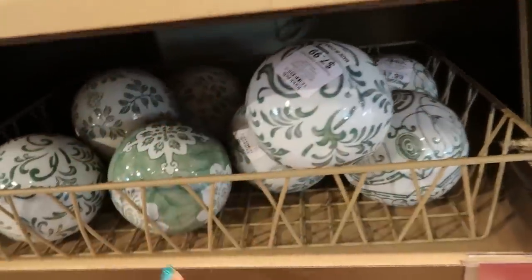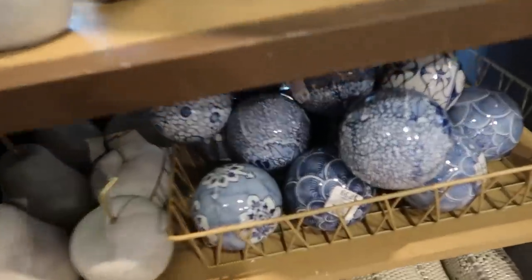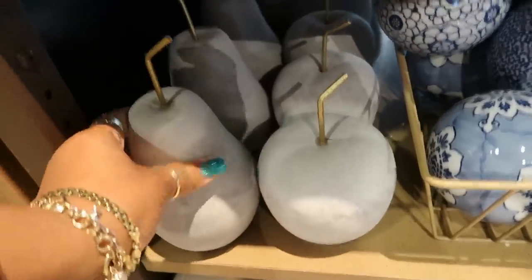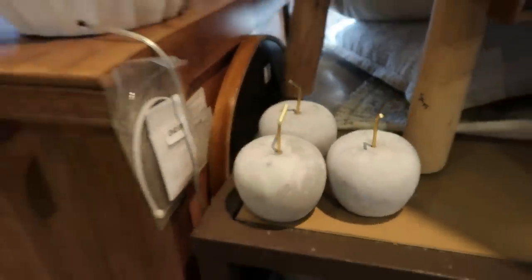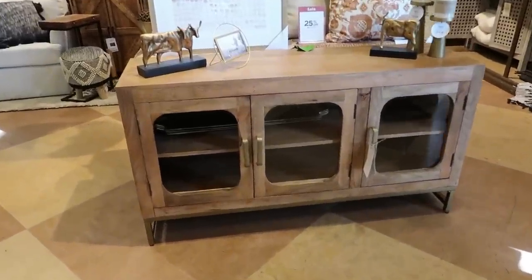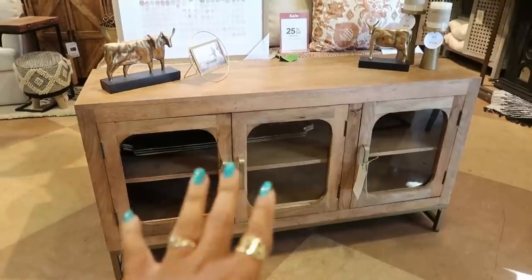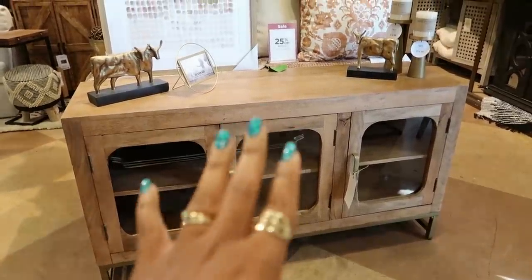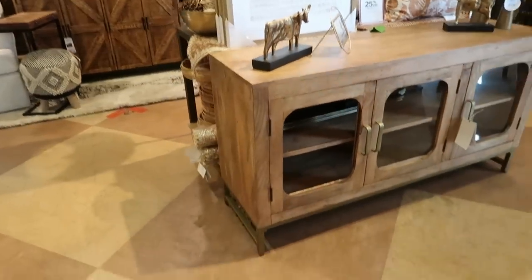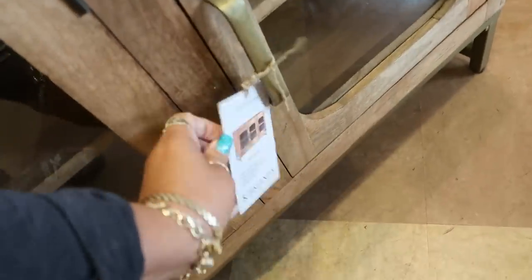I'm not gonna pull it out, but I have a few of these in my front living room. I have some pretty blue ones over here, $7.99. $9.99. Okay, I really like this cabinet. It's missing a glass, but I really like that. I do. I like that wood. I don't need another cabinet. Look at me. I don't need it. Oh, I like that though. Wonder how much.